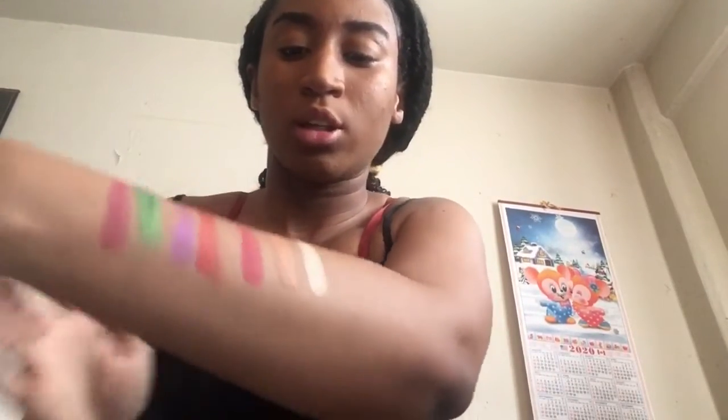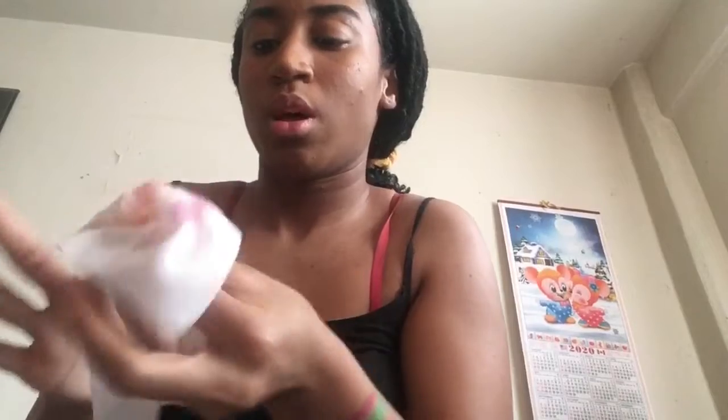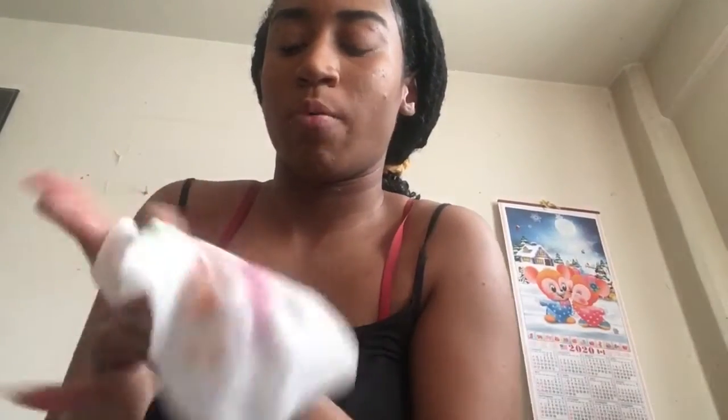So these are the highlighters. Let's swatch the blush. Almost there. Yeah, this is a really bright pink. So if I were to use this as a blush, I would definitely have to go very light-handed with that. And this is the red one. I've used red blush before, and I just go very lightly with red blushes, honestly. So that's some shades from the Tiana palette.